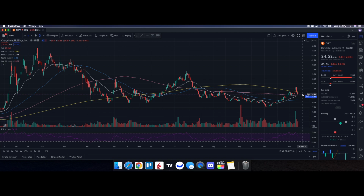So if we do continue this pullback, the next area I'll be very curious to see hold up will be right around the 100-day at $23.58. As far as the low on the day, $24.08 held up very well. But like I said, if we continue to have volatility, don't be surprised to see it test the 100-day. If it did end up breaking through it, then of course the next level I'd want to see preferably hold up will be right here around 23.21.